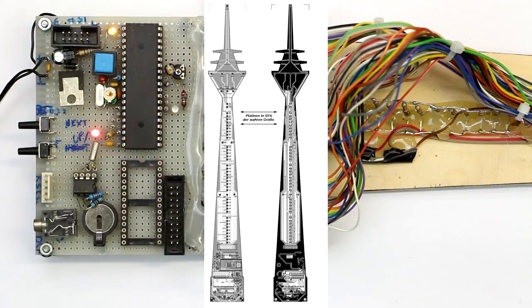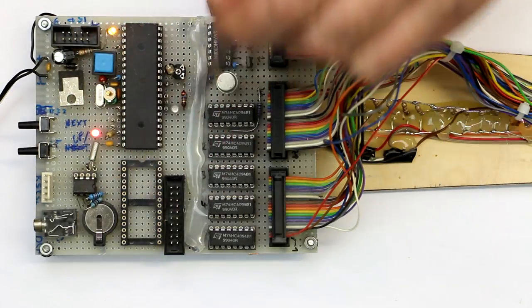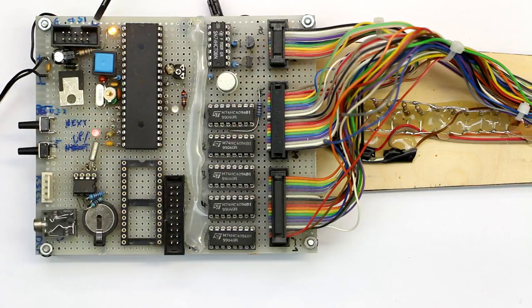And this is the original PCB they designed, which already has the shape of the Rheinturm or Rheintower. But it does not reflect, neither in proportion nor in the number of the LEDs, exactly how the Lichtzeitpegel, how the clock is realized. First of all, I built the Elektor clock.